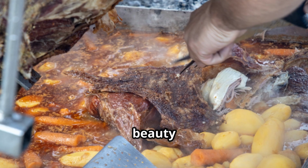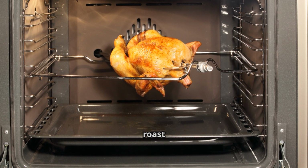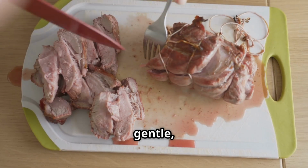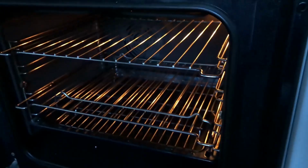And let's not forget the beauty of slow and low. Conventional ovens excel at those dishes that need to braise or roast for hours. It's all about that gentle, even heat that turns tougher cuts of meat into melt-in-your-mouth masterpieces.